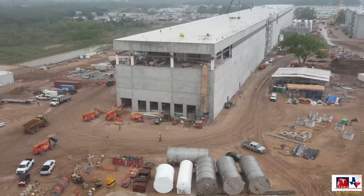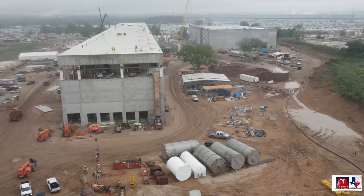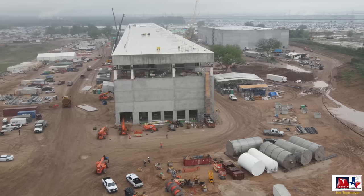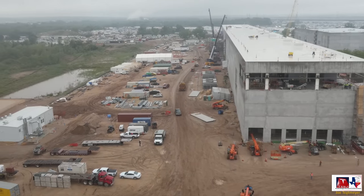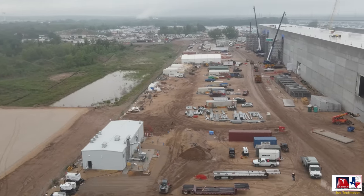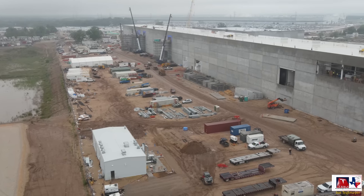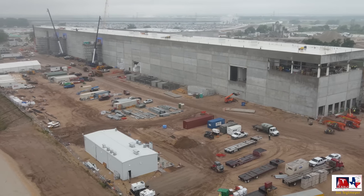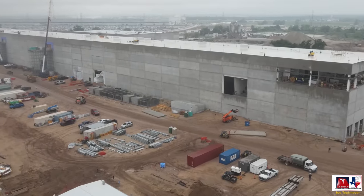And on the ground floor, we can see that those green load levelers have been installed in those five receiving doors. Also, as we continue to look towards the east, we can see that this cell test lab is definitely coming along. It looks like it's got some sort of a heater unit installed on the east side there, that silver pipes. And overall, that building has the look of being nearly completed now.